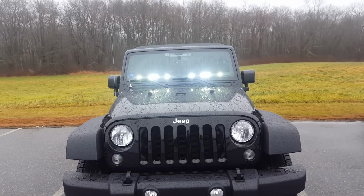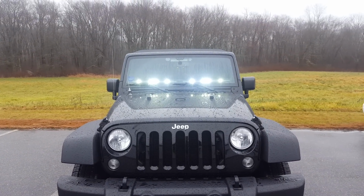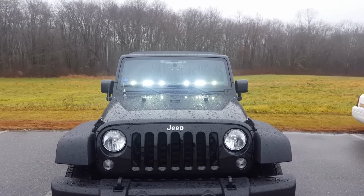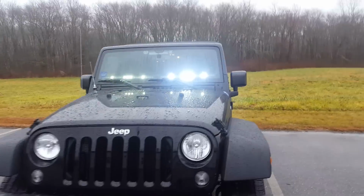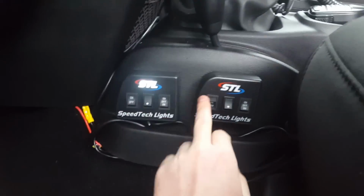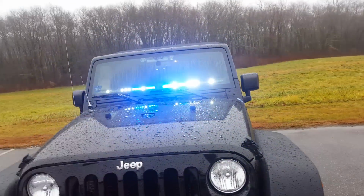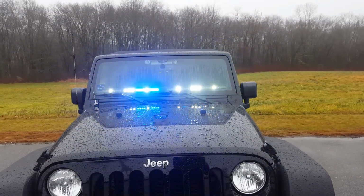So if you roll up on a scene of an accident, or if you're going to a call at night, you can turn off your blue lights and you can turn on your takedowns. You can also operate them with the lights on, as I'll show you in a second here. Just go ahead and turn the blue lights on. Come out, and as you can see, we have takedowns with our blue lights.